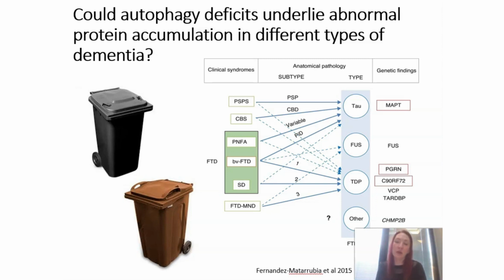Now, interestingly, when you look at the genetic backgrounds of those disorders, many of the genes associated with frontotemporal dementia are linked either directly or indirectly to autophagy. So progranulin, C9orf72, CHMP2B, these have been linked either directly to autophagy, having a role in regulating and maintaining effective autophagy, or they've been linked to lysosomal function. We know lysosomes are very, very important to allow and facilitate the degradation of materials, and they're features of some of these autophagy and waste disposal systems.